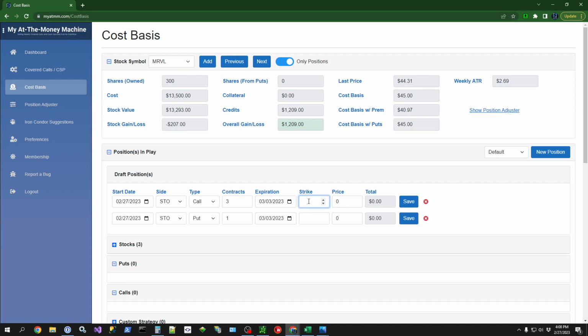All right, the strike price for the covered calls were, what were they at? They were at 45, that's right. And the price we got for those, $1.71. And the strike price for the cash secured put was 43.50, and we collected $1.17 on that.